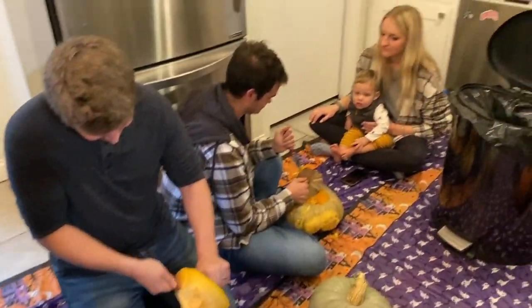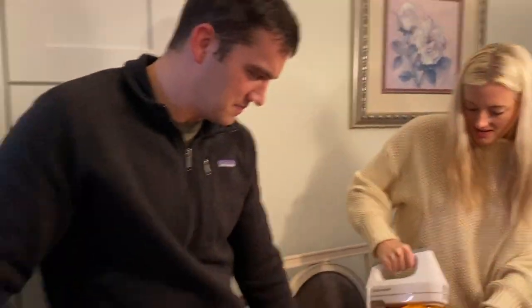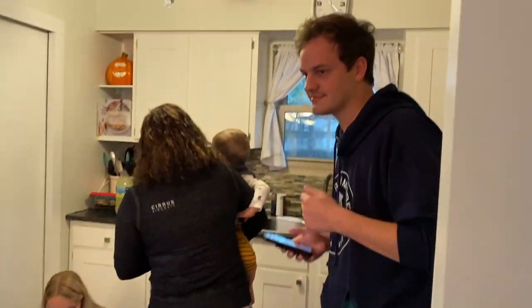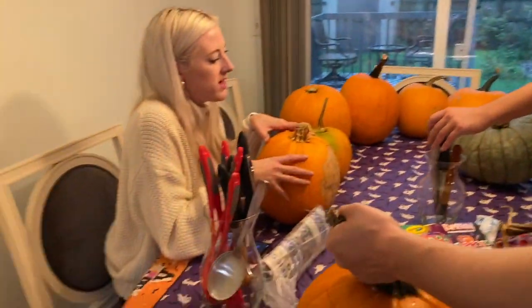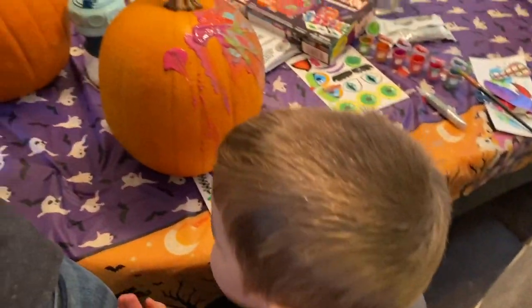Everybody's starting to carve. Porter's hanging out with Rachel. Peter's carving. Peter, your hole's pretty tiny. I know, I didn't think about that. Yeah, I got the other one, actually. The one she gave me on the hat. Yeah, Allison gave us some. Are you painting your pumpkin, Greg?